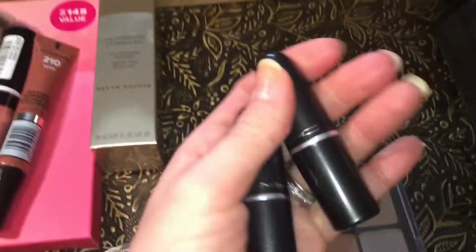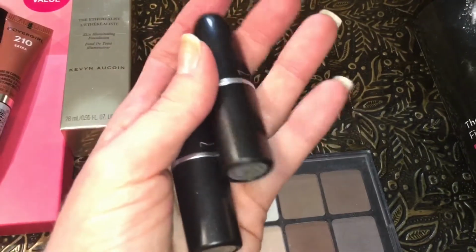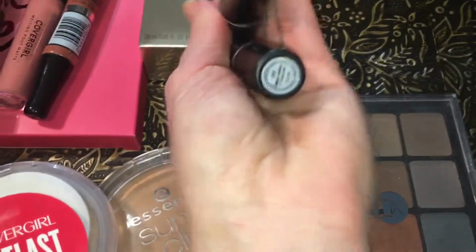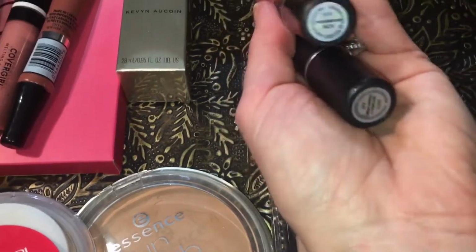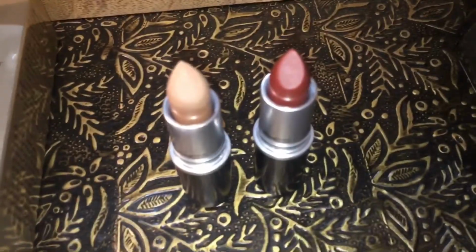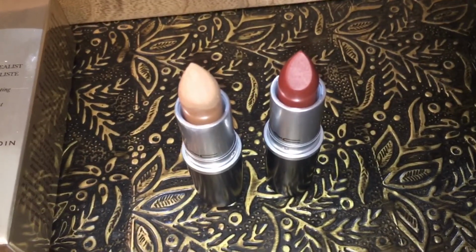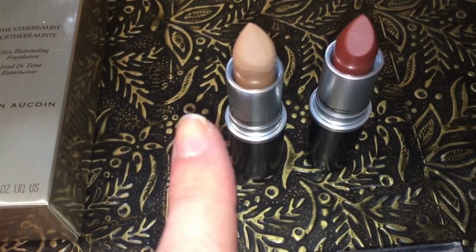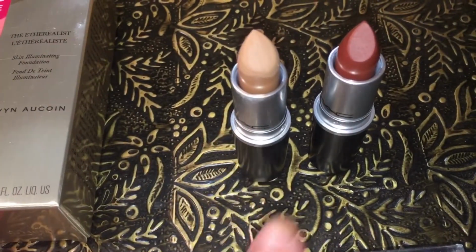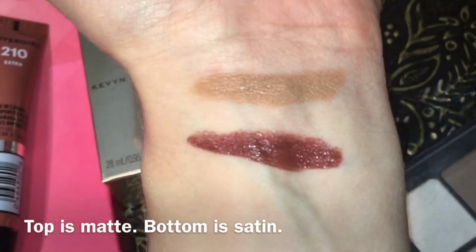I recently did the Back to MAC where I traded in 6 empty products for 2 lipsticks, and I picked up these shades. I have, what is this one called, Paramount and Naturally Transformed. Let me give you swatches. Okay, so Naturally Transformed is like a yellow tone brown, and Paramount is like a bricky red color. I was looking for like a yellow toned brown lipstick. This is not quite it, but it's close, and it's what I have for now. So I'll be using these this week. Here are the swatches of the 2 MAC lipsticks that I'm going to be trying this week.